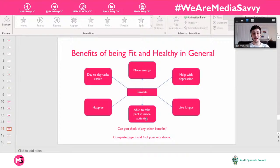But yeah, this ability to go out and do a little bit more, join in with more, because at the end of the day, some stuff does require that little bit of fitness. It might even be going for a walk with the family, and everybody else is relatively fit and healthy, but you're wanting to stop and sit down every 10-15 minutes to catch your breath. So yeah, lots and lots of benefits to just generally being fit and healthy.